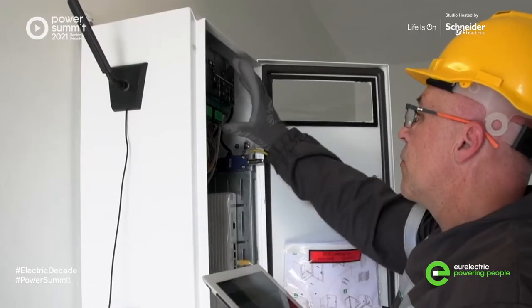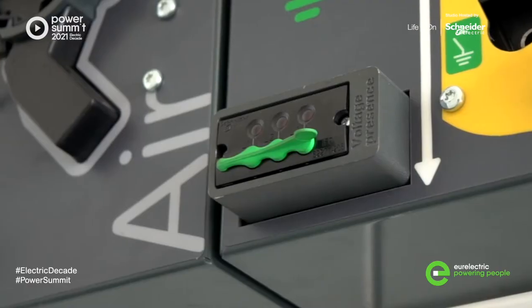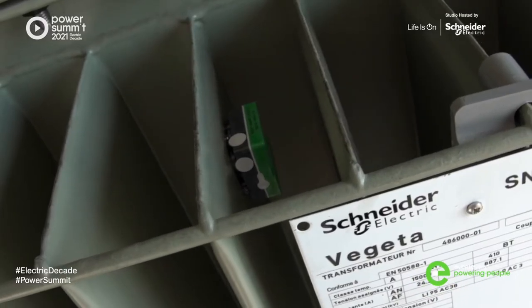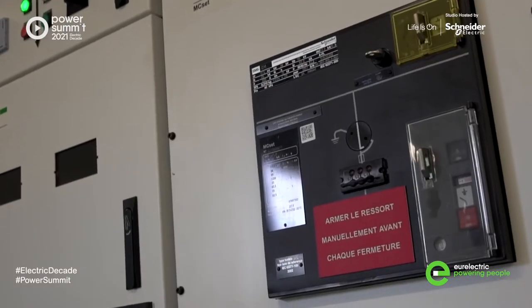We want to ensure that whatever we are proposing as an alternative to the SF6 will be safe for the operators. Operators will be able to use it in healthy conditions, and we are of course acting on the global warming potential, but we are also taking care of the operators and the people who will use our equipment.